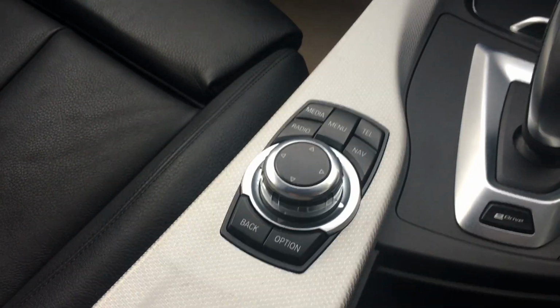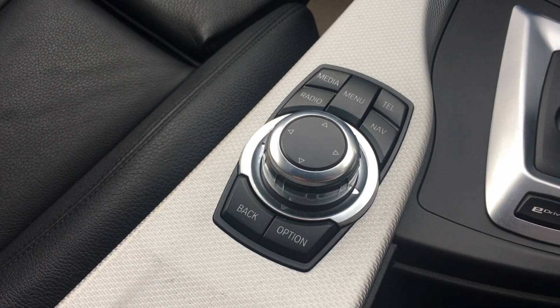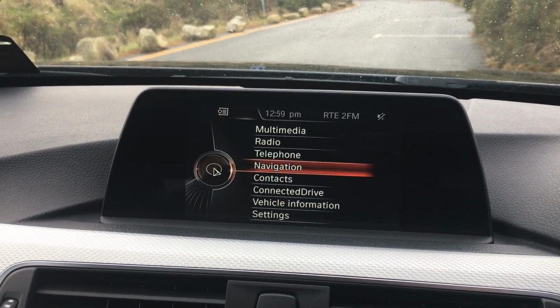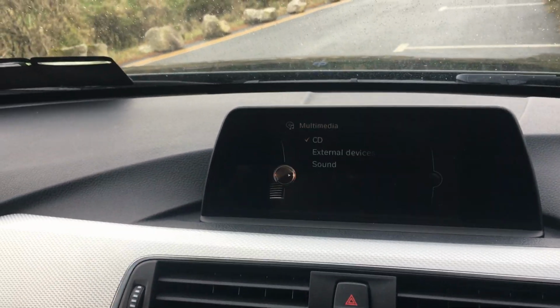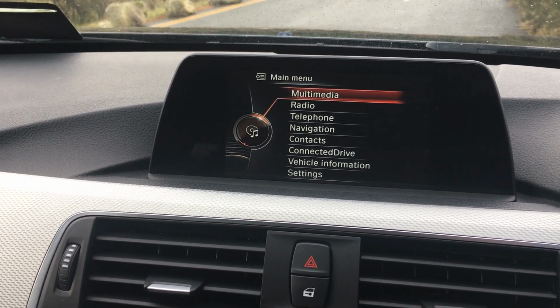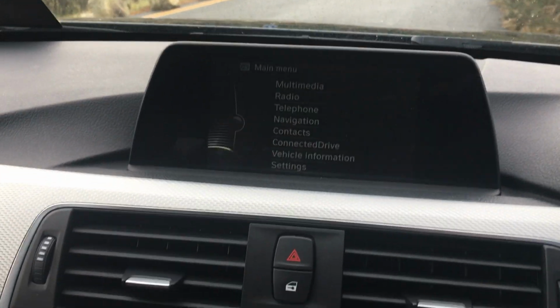So to control the infotainment system, we've got this toggle wheel and shortcut menu buttons, and that all controls what you see here in the center console. So the main menu, we can look at all the different settings of the vehicle, things like we can change how the charge timing is set up and so on and so forth.